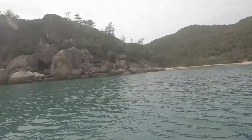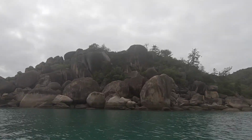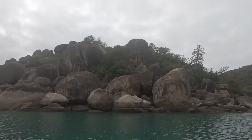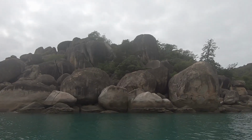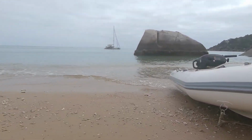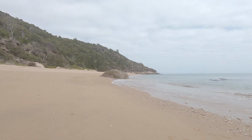So we thought we'd come in and check out the rock formations here on Magnetic Island. Check this out. Apparently there's 5 little beaches here. This is the second one in without any threatening signs on it. So we decided to come here, got the whole thing to ourselves.